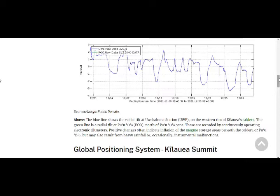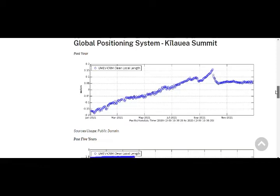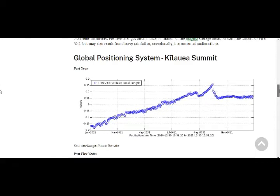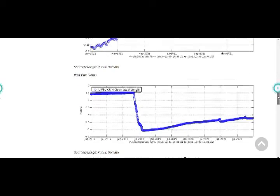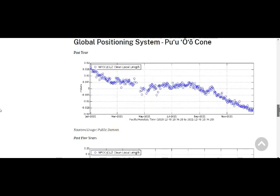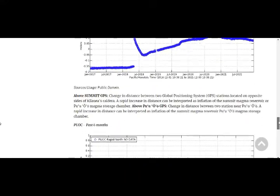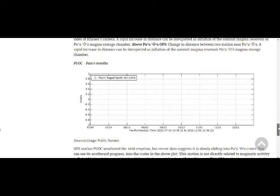Blue lines show the radial tilt on the western rim of Kilauea's caldera. The green line is the radial tilt in Pu'u 'O'o. Where's the green line? I don't see the green line. Okay, here we have the summit increasing from January to today, as you can see, and the past 5 years. This is the 2018, it emptied, and that's why it went down. And you can see that the inclination is much steeper here than it was before the eruption of 2018, past 5 years. Global position system Pu'u 'O'o, past 5 years. The changes between two global position systems located opposite sides of Kilauea's caldera.